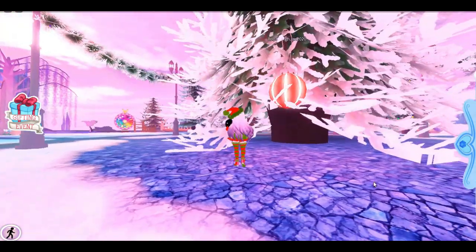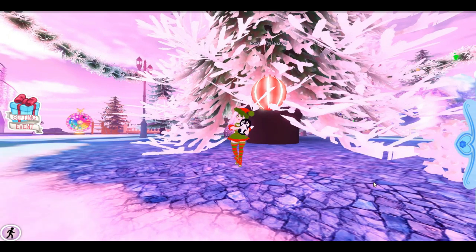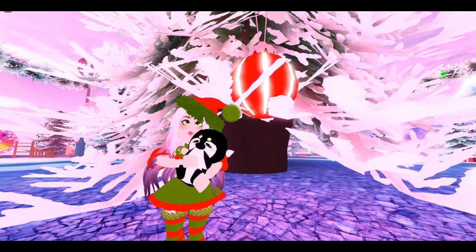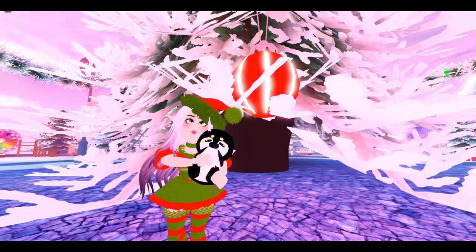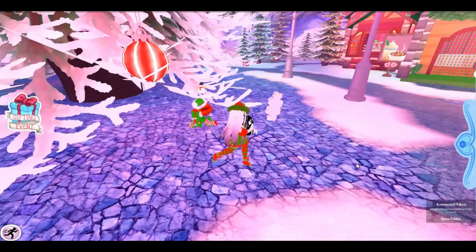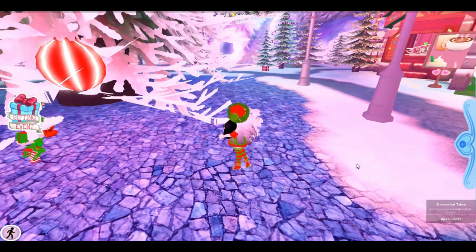cute. Oh my god, I want to take a pic right with me. This is so adorable. Let's zoom in and take a pic right with my ornament. The penguin looks like my child. Oh my god, this is so adorable. I took a pic. Sorry everyone, I just love to take pics. Someone else is also an elf.